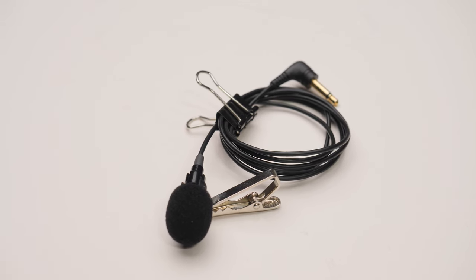Now, if you're doing some very critical sound work, then you'll either have to go through iZotope to remove that RF interference, or I don't know, you might just have to pony up and go to the other lavalier mics. So without further ado, let's go to the Olympus, coming in at $30.